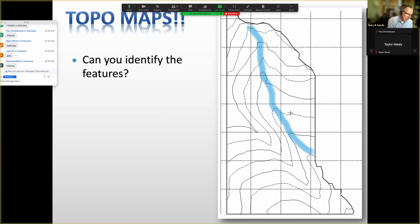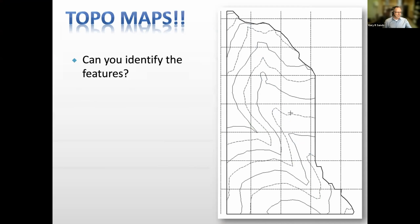So conversely, what is this feature where the curvy lines are now pointing downhill? What is that feature? A hill, high ground. It's a ridge. Yeah, it's a ridge feature. So those are two things that you can keep in mind as you look at contour maps, and you're going to be looking at them today, and you're going to be looking at them a lot. If you do work in this drainage water management area, you're going to need to be comfortable looking at contour maps.